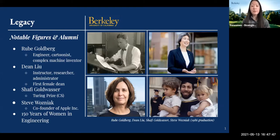And lastly, last year, Berkeley celebrated 150 years of women in engineering. For me, that is an amazing achievement, just to showcase how Berkeley really allowed students who are interested in engineering to come to Berkeley and study engineering a very long time before other schools began to do that.